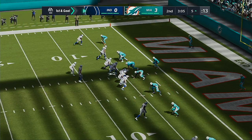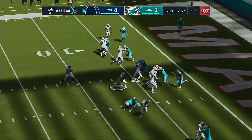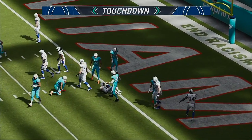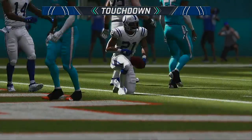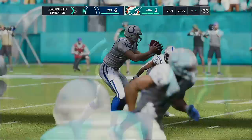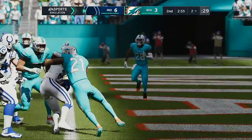Almost felt like a lightning bolt hit in this game, didn't it, for them to get downfield that quickly. And now first and goal, expect them to attack right here on this play. They'll try and run for it on first and goal. And he'll get into the end zone. Touchdown, Indianapolis. A 5-yard touchdown run. And the Colts have taken the lead.